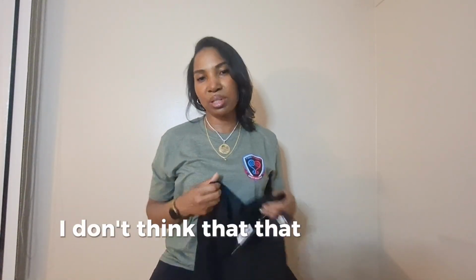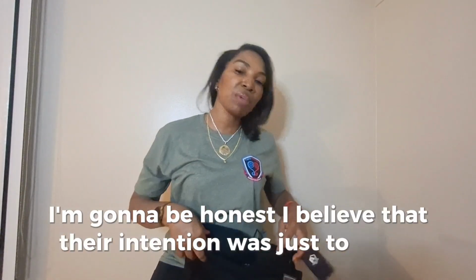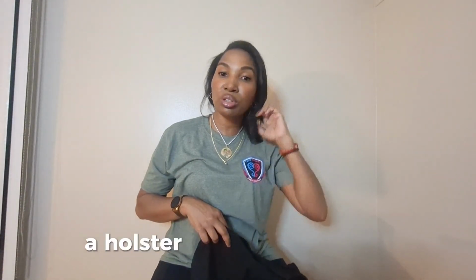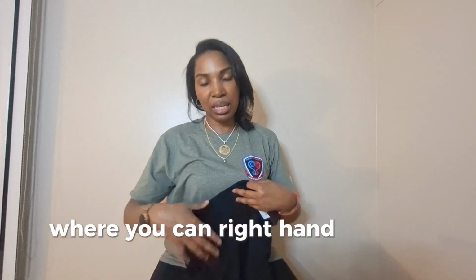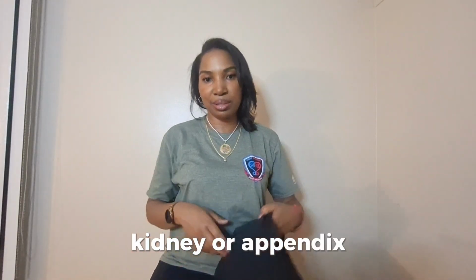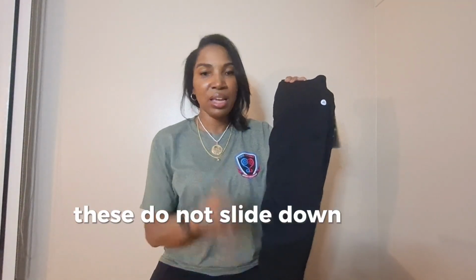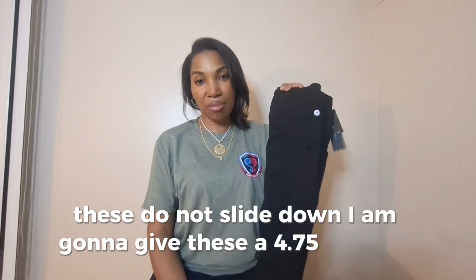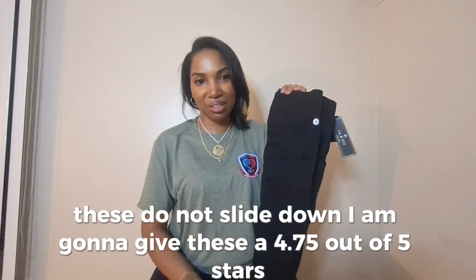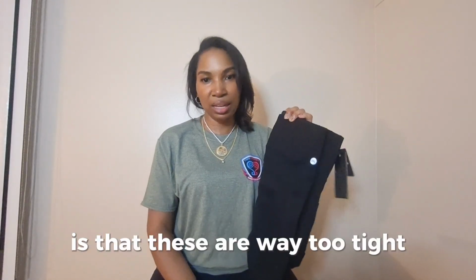I don't think that was their intention. I'm going to be honest. I believe their intention was just to make a holster built into leggings where you could right hand carry or left hand carry, kidney or appendix. But the material is wonderful. These do not slide down. I am going to give these 4.75 out of 5 stars, because the only complaint that I have is that these are way too tight.